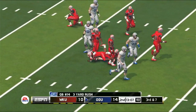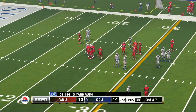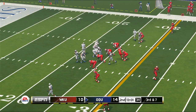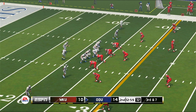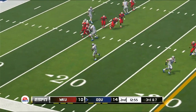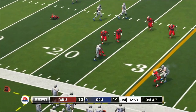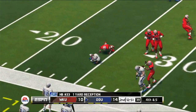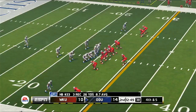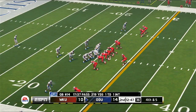He fights forward to about the 23. Out to the tailback on the screen, and he's taken down at the 25-yard line. Looks like the defense was in man coverage there, fellas, and that's why they stopped that screen. Yeah, and when the secondary isn't dropping back into zone, it makes it difficult to have success with that kind of screen play.